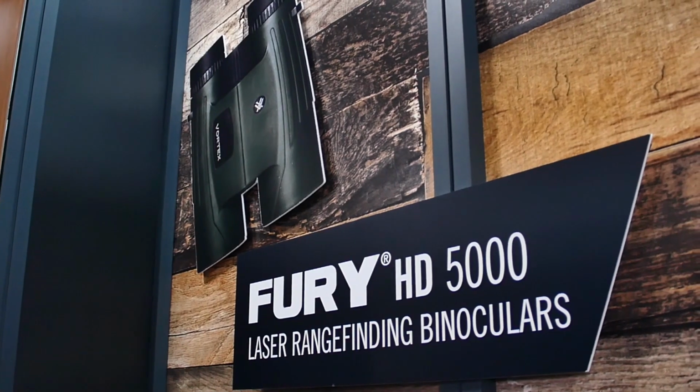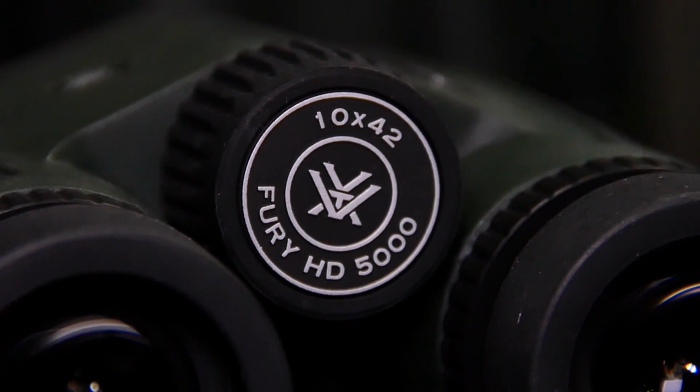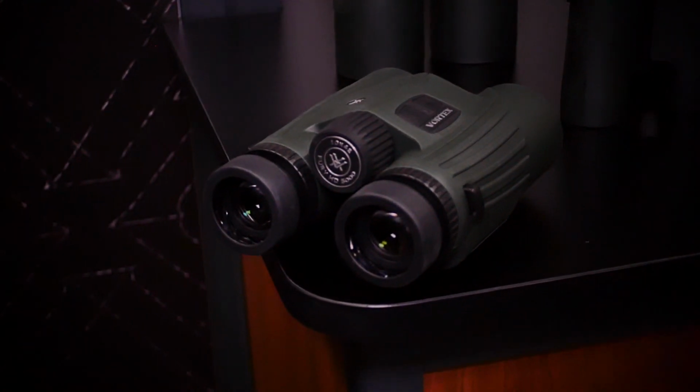I'm doing well. So we got some exciting stuff here from Vortex. Tell me a little bit about it. What we have here is the Furies. These are now our Gen 2 Furies. It is 5,000 yards, so 5,000 yards reflective target. 5,000 yards, people. So it's an incredible piece of kit.